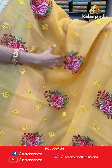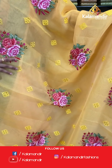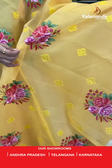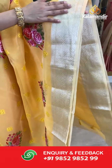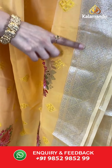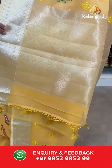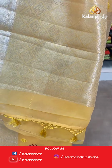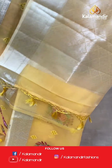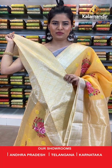The color combination for this saree is pink and yellow color, where all over body you will find floral work. You can see how beautiful the flowers look. If we talk about the border, we have a silver zari work going on the border. And we have a beautiful contrast zari woven pallu along with tassels. And this saree is paired up with a beautiful brocade design blouse.